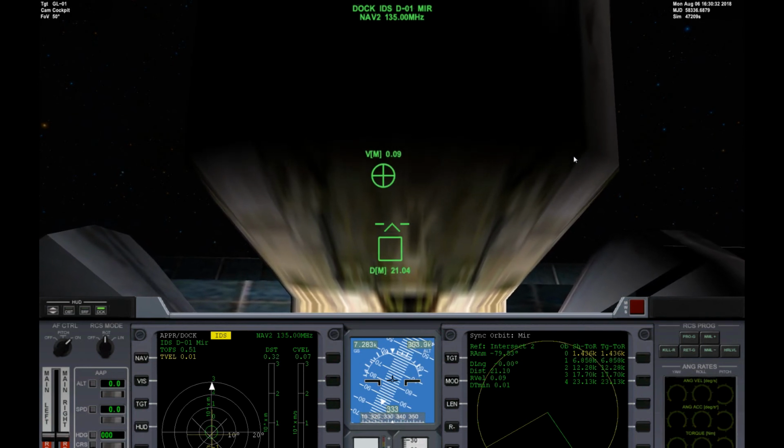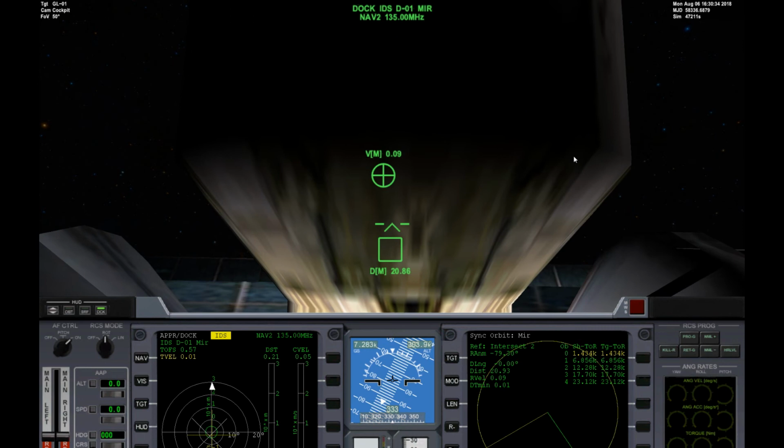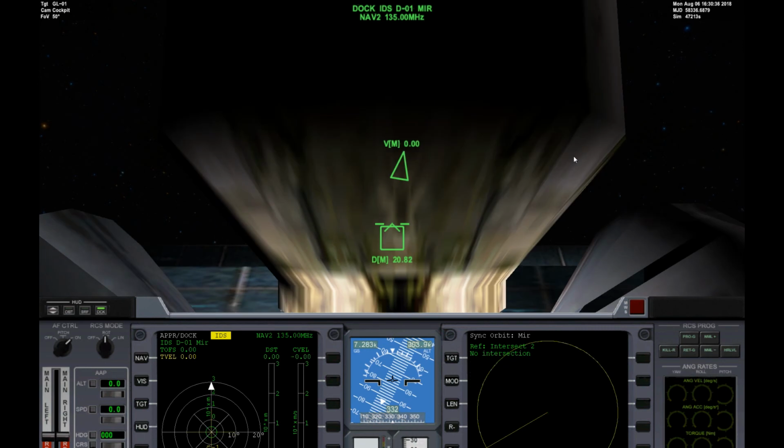Three, 2, 1. We show capture and hard dock. Congratulations. They should change that so that you get like a Russian message, because we've just docked with a Russian space station.